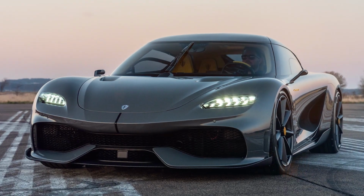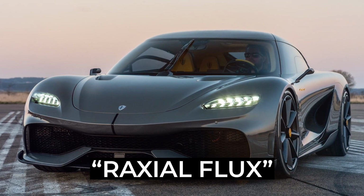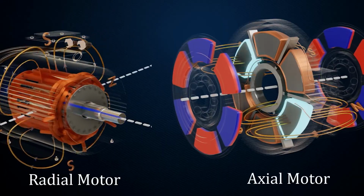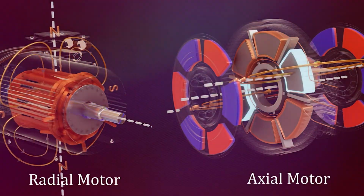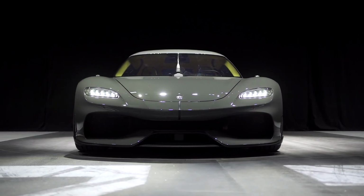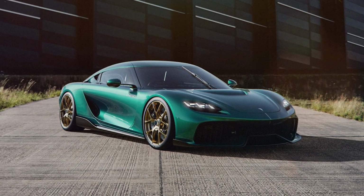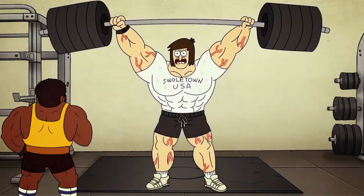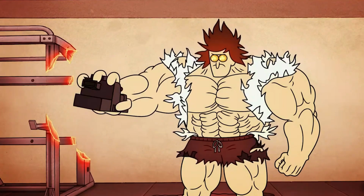Oh, and they even came up with the term raxial flux to describe it. It's basically like mixing peanut butter and chocolate, a genius combo of radial and axial flux. Who knew motors could be so deliciously complex? Try to think of the Gemera shedding a few pounds and gaining more space. Yes, it's like it went on a magical weight loss journey and came back looking even more fabulous.